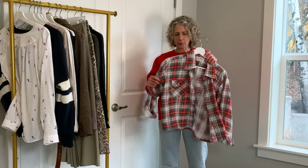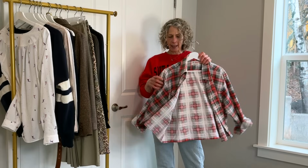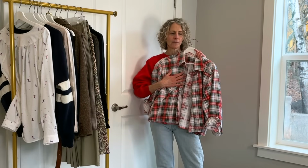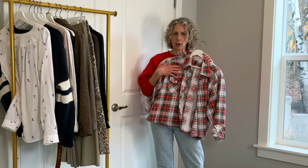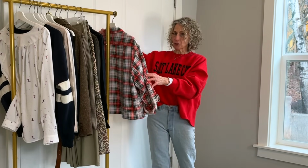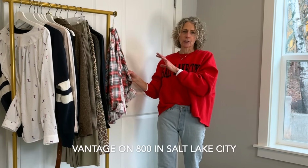So this one, I'll try this one on. This is just a flannel secondhand shirt that I purchased. It's by a brand called Compass, and it is 100% cotton, and it is outrageously soft. It feels like really worn in flannel pajamas or something. And two of my kids were shopping at a really great vintage store here called Vantage, if you're ever in Salt Lake City. And they purchased each for themselves a version of this.